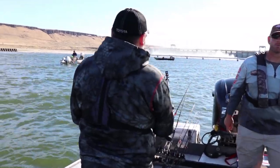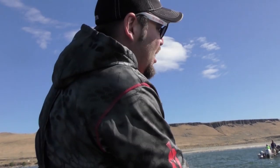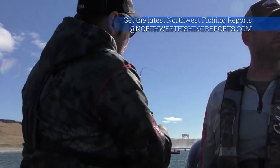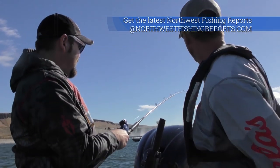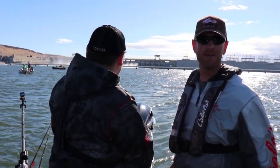A little bit of fight on this. That's my first walleye. Jake, we're in a different spot here, right? Yeah, we moved over, fished the other side of the river, south side of the river here. A little more activity from the dam over here.